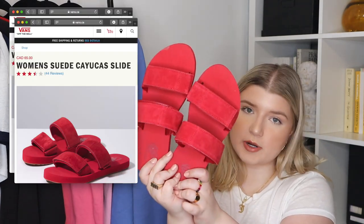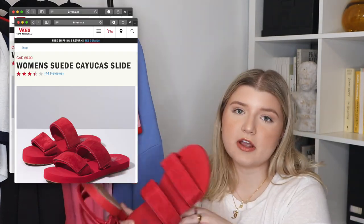Then I also picked up one more pair of shoes from Vans. These are a little bit different for me. Again, going back to the red thing. I picked up these slides from Vans. And again, I don't really wear much red. And they're really cute. They are really cute. I don't know what my problem is with red. I just don't even know.